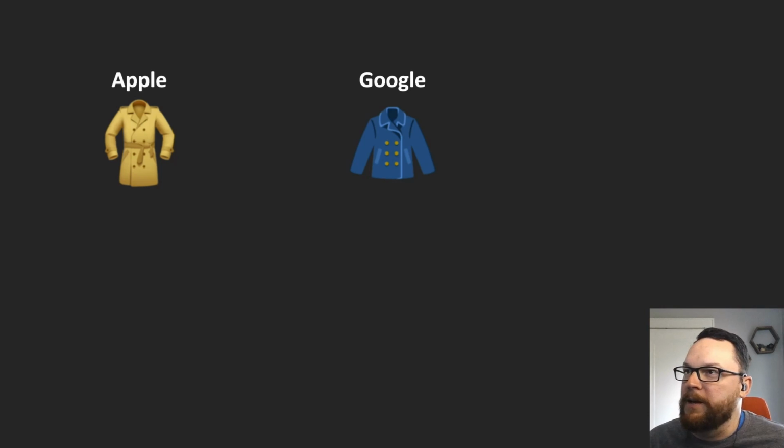Alright, let's take a look at what Google's coat is. And this is more of like a biker jacket, or maybe it's leather, maybe it's like a pea coat kind of thing. But it's got like brass buttons down the front, like Captain Crunch or something. And it's pretty sweet. Looks like a pretty cool dude with that jacket.